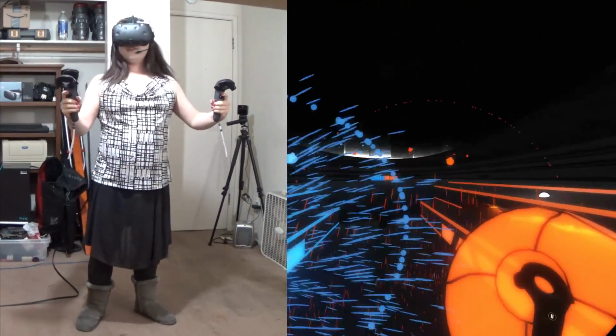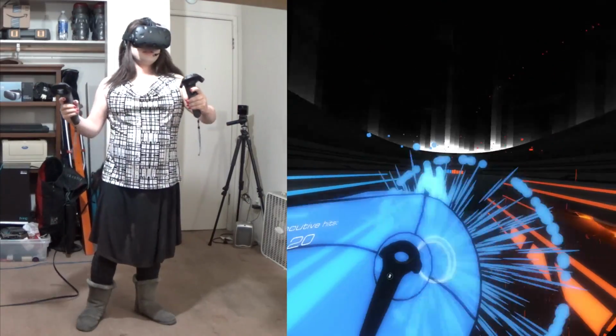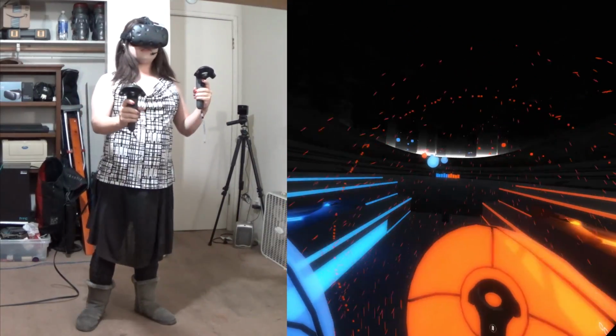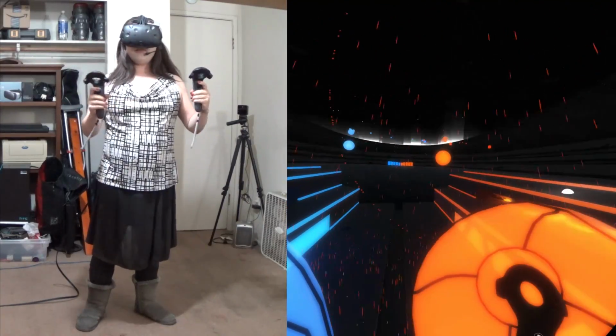Whoa. So this is a game that definitely makes good use of your peripheral vision. Because when you're looking over at these blue ones coming at you, you can see orange ones coming at you in the corner of your vision, and you have to turn to deal with them. So it actually uses the wide field of view quite effectively.